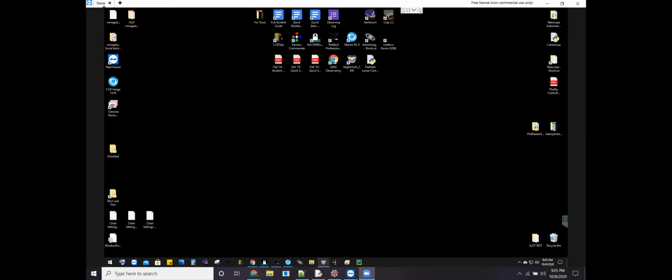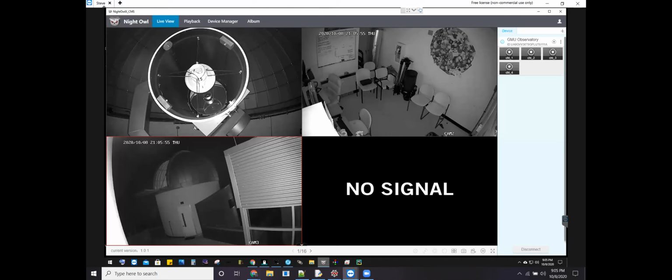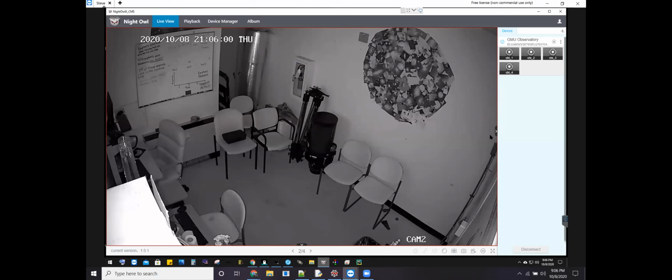Let me go ahead and talk about each of these views one by one. In the top right, let's zoom in on that. This is the control room. If you are a student who's doing research observing, this is the small room you will spend most of the night in. We have two computers in the room. One in the middle leftish corner, and that's the one we're currently connected to now. That's the main computer we use.